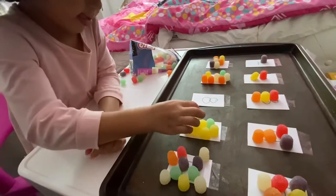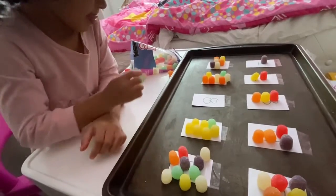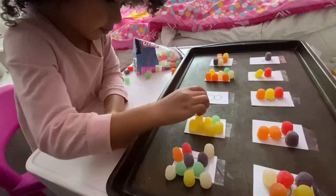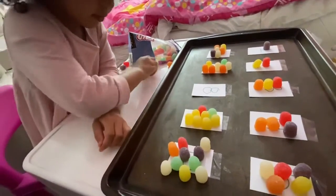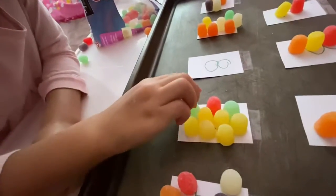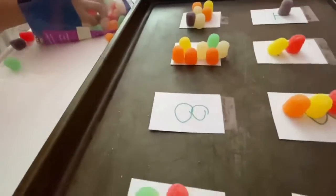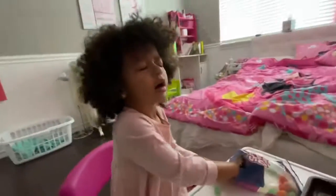3, 4, 5, keep going. Next one. 6, another one. 7, another one. 8, and last one. 9. Good job. That's a lot. We have a problem. Okay, number 8 is our last number. Let's count to 8.